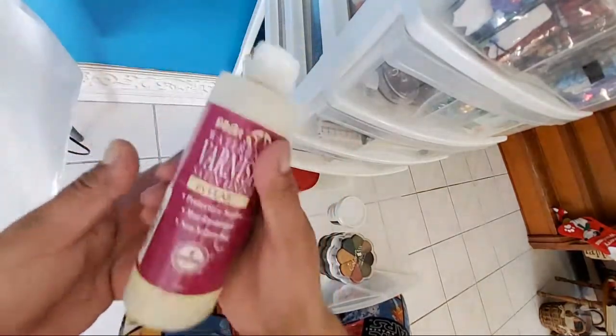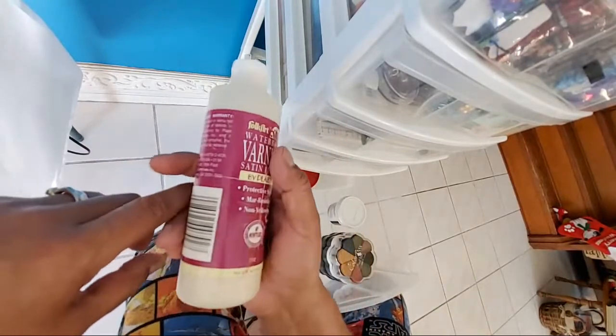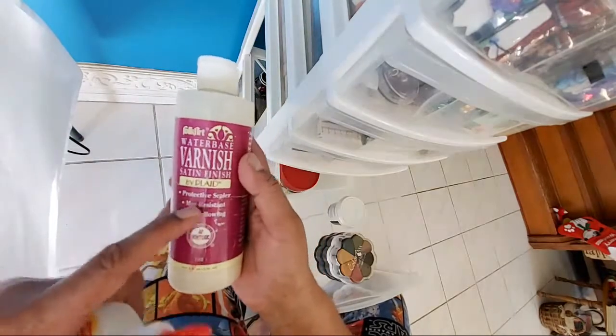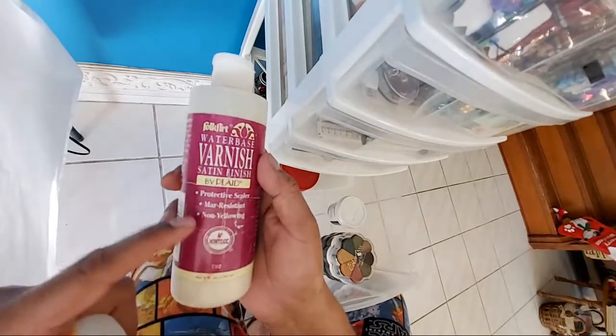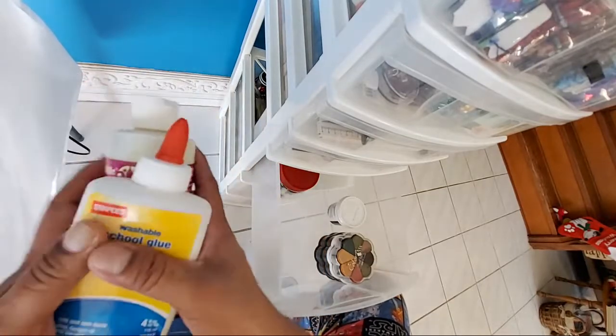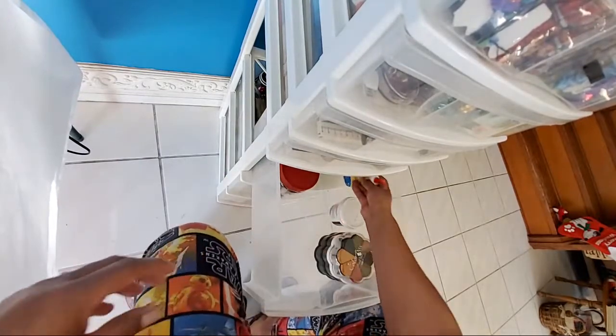I'm going to keep it, because what I was thinking of doing, which I haven't done yet, is making my own Mod Podge, with watered down glue and then a little bit of this, since this is a sealer. And the thing about Mod Podge is that it's not just a glue, it's a sealer. I thought maybe that combination might work, but anyway, I haven't tried it. But that's kind of why I kept that around.